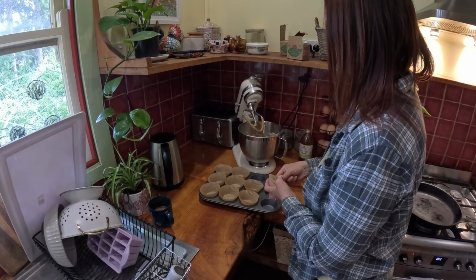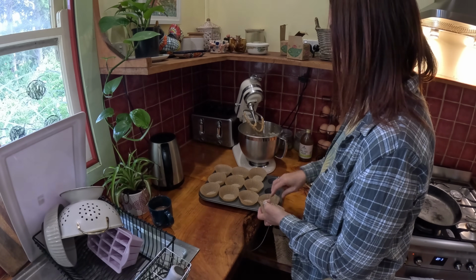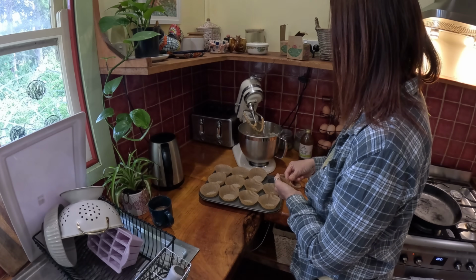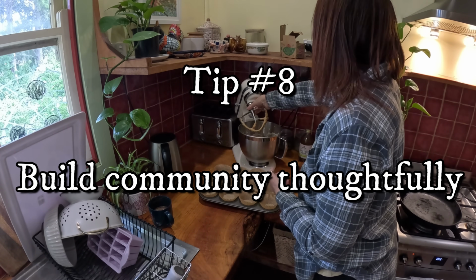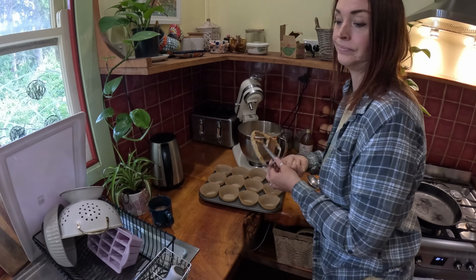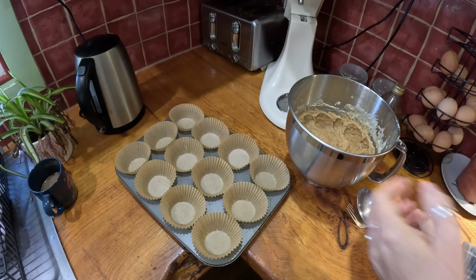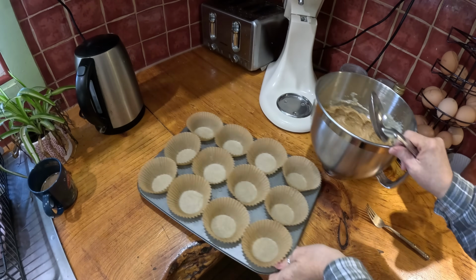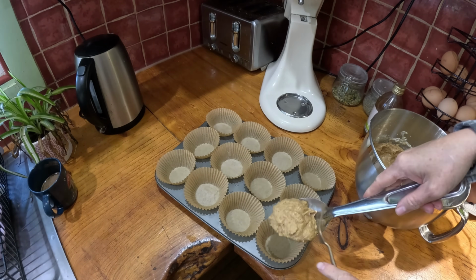The next thing that we have found really helpful as a family, both in the city and in the country, is being open to building community. So being very open to meeting neighbors and joining Facebook groups for people who like to grow food and get together and swap food, food swaps, buying from local producers, all that kind of thing.